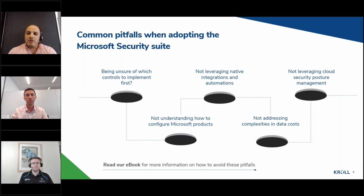One of the great things about the wider security suite is the tight integration between the various products. So not making the most of this integration and the level of automation that you can use with it can really limit the value you get from implementing them. And speaking of integration, understanding what different levels of integration and ingestion will mean from a data consumption perspective and the impact it will have on the Azure bill is a key element.